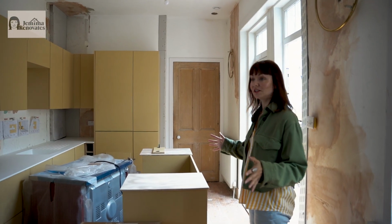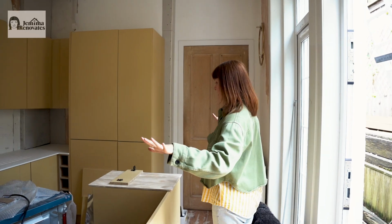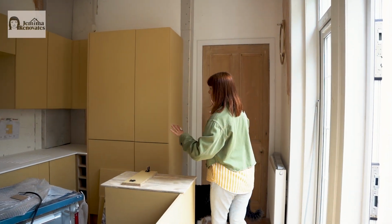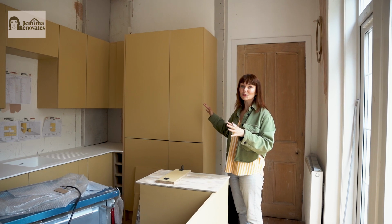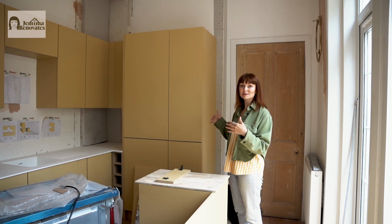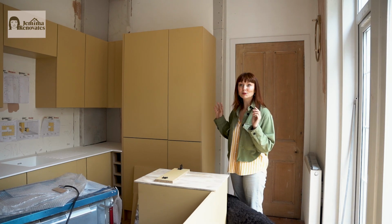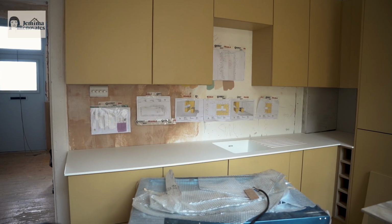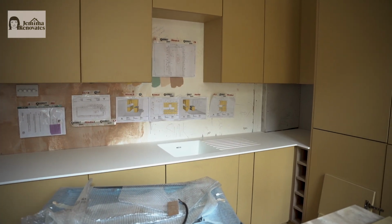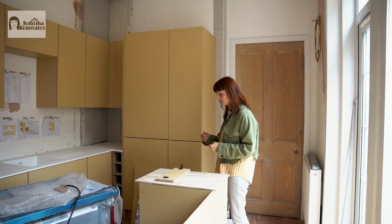So we've changed the kitchen layout completely, because the kitchen was over here somewhere, and we've gone with a nod to the beach because we're very, very close to the beach here. And whilst I didn't want to go the whole blue and white colours for sailing, which is what this house was like before, I've gone with a sand yellow for the units, which brings me that beach feel.